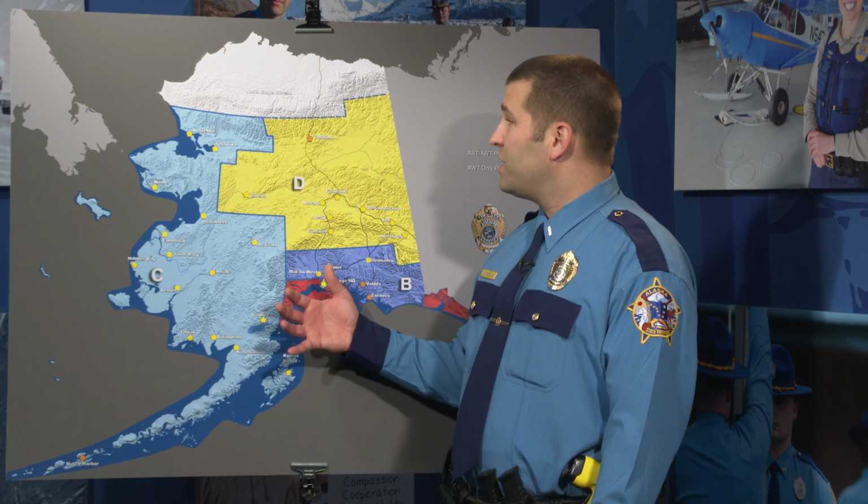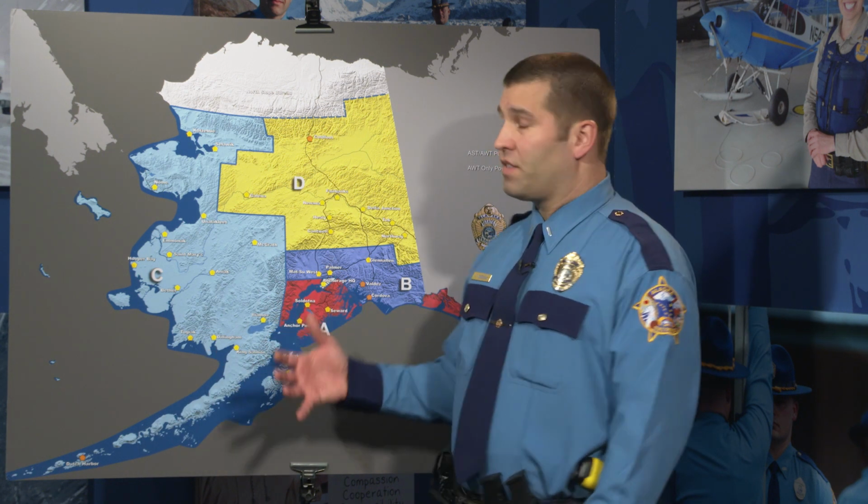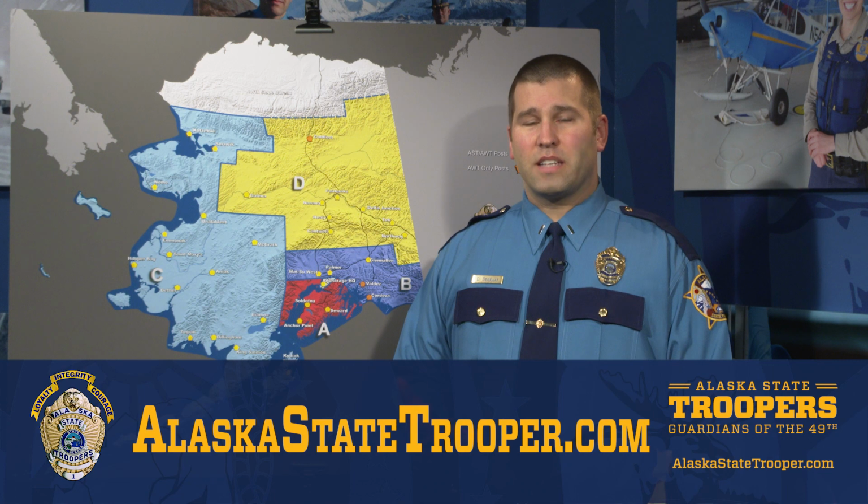So the challenge is obviously really big. The scope and the size of Alaska is very challenging. That's part of the job. That's part of the fun, is figuring out how to get places, the logistics of it, all the challenges with weather. There's just no other place in our nation that you can do this sort of work under these sorts of challenges.